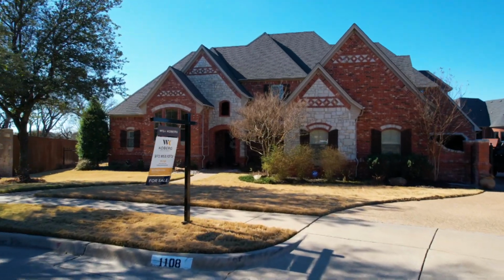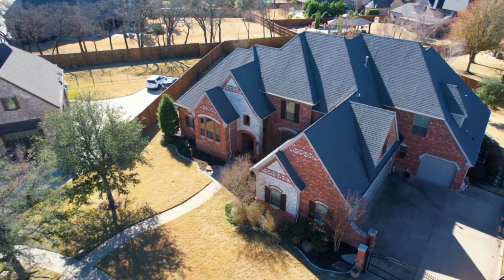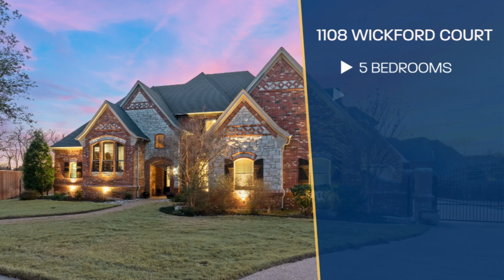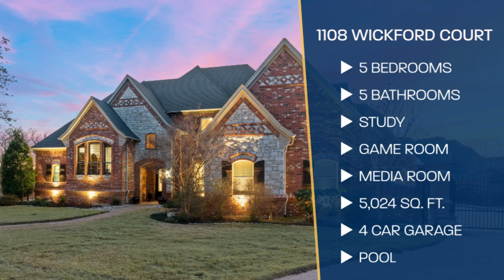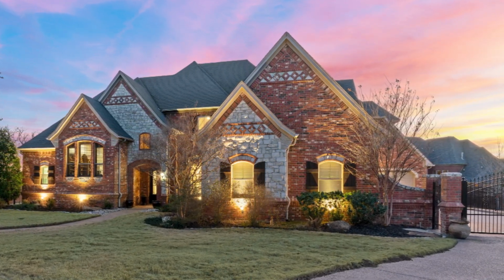This custom home sits on a quiet cul-de-sac lot, and its curb appeal alone is eye-catching. The home itself offers 5 bedrooms, 5 baths, a study, game room, media room, and is over 5,000 square feet of living space. Plus, there's a 4-car garage, and the pool and outdoor living is incredible.